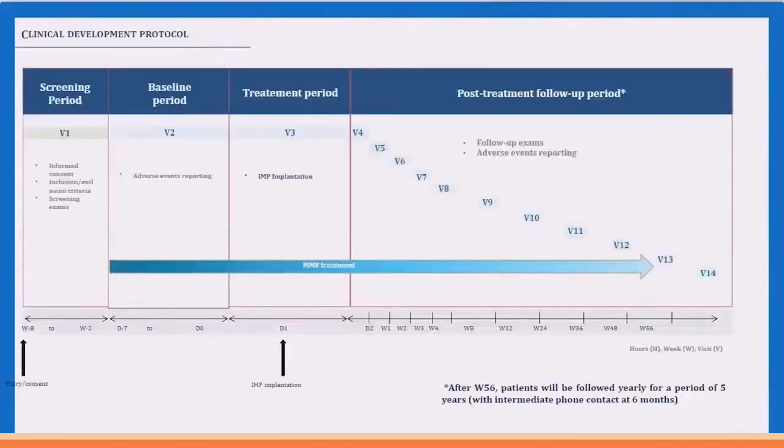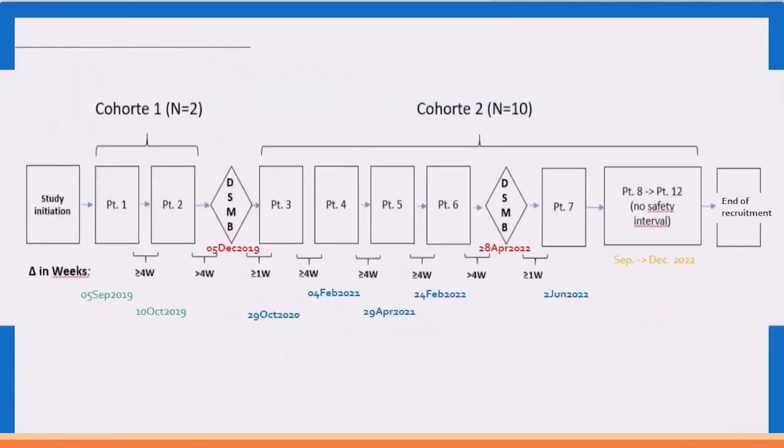We started in 2019, so this is the first year of follow-up with lots of different examination visits. It's just to show you that the patients are under immunosuppression for almost a year, and those patients will be followed for another 4 years after this first year of treatment. And so far, we have implanted 7 patients. We've been a little bit delayed with the pandemic, but we have transplanted 7 patients.